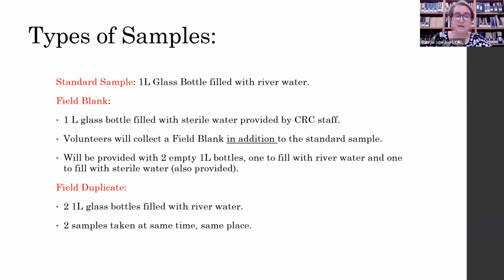All right, so there are 3 different types of samples that we might ask folks to take for us. The first is a standard sample, which is just a 1 liter or 1 quart mason jar filled with river water, and I'm going to explain later how to take that. The second one is a field blank, and a field blank is really testing for contamination. It tests that volunteers are not pouring pieces of plastics into that sample in addition to the river water they're collecting.